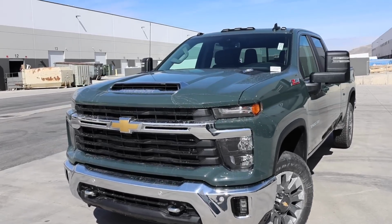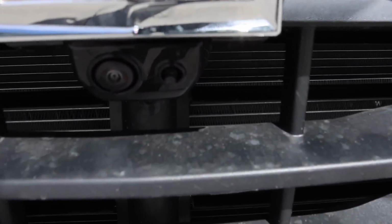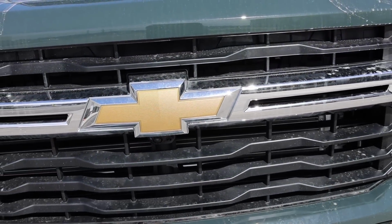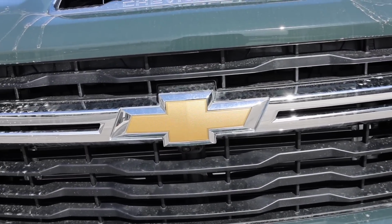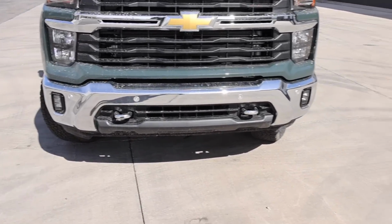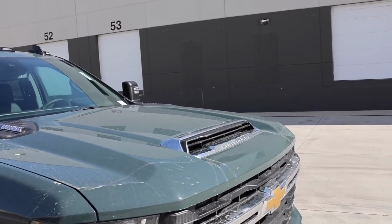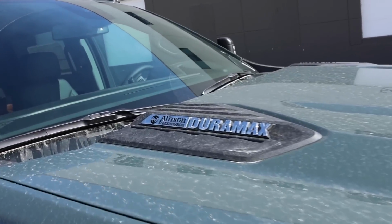Now, one thing I like about this truck is you still have the option to get 360 camera view. They call it HD surround view basically. Active grille shutters are behind the grille too for aerodynamics. Chrome recovery hooks. And that is a functional hood scoop. And then here is some of your badging on the side.